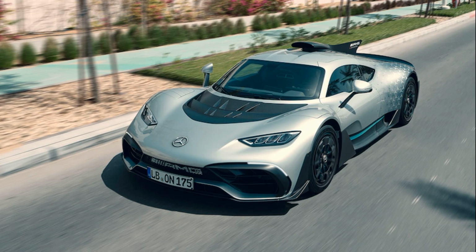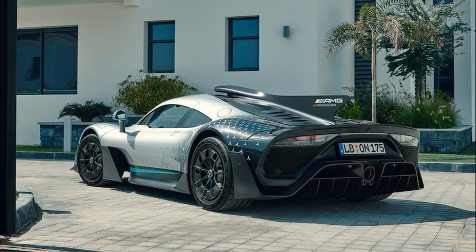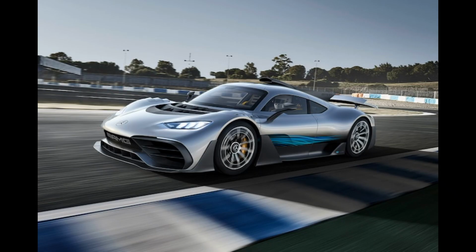The 1,000-plus horsepower machine spun from Formula One finally takes the stage. For the last several years, Mercedes-AMG has been hard at work on a car that brings Formula One technology to the streets. It has endlessly teased us with little bits of information about the upcoming hypercar. After what feels like forever, though, we finally get our first look at the long-awaited $2.7 million Project One production car ahead of its debut at this month's Goodwood Festival of Speed. Initially a concept, it's now production-ready.